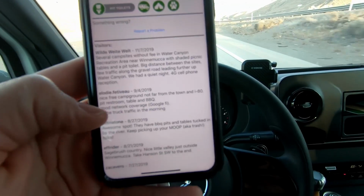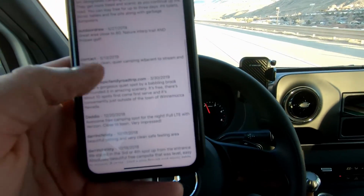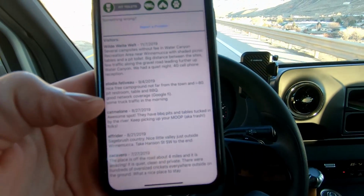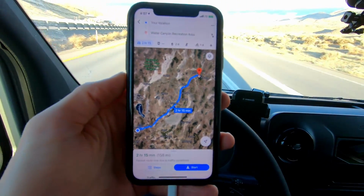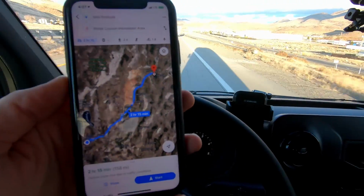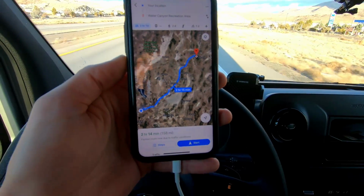The great part about iOverlander is that there's reviews, other people that have stayed here. There's a ton of reviews on this one. Apparently it's open BLM land, and everybody says it's a pretty cool place to stay. There's cell phone service, and it says it's about 2 hours and 15 minutes away from me right now. That will bring me in with an ETA of about 6:30 p.m. tonight, and hopefully there's cell reception so I can watch some Netflix or something like that.